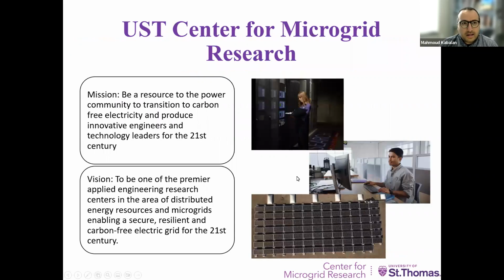So the center that I lead, our mission is to be a resource to the power community to transition us to a carbon-free electricity and to produce the engineers that are going to run the grid for the 21st century. And our vision is to be one of the premier applied engineering research centers in the area of DERs and microgrids, again, looking to produce a resilient and more reliable grid for the 21st century.